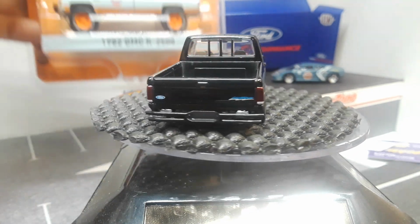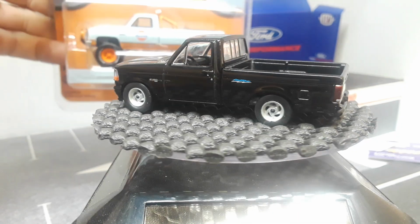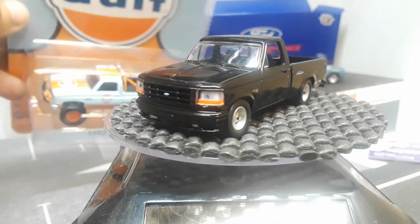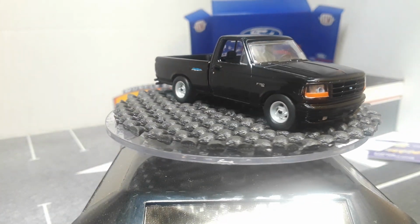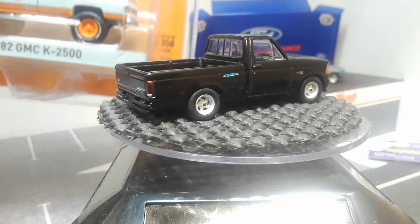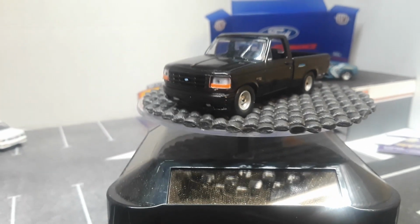And we were able to get this 1982 GMC K2500. It's a Miho exclusive. Greenlight Golf. Of course, I love my Golf. It's limited to, can't really see it there, but it's limited to 2,750 pieces with 250 chase pieces, I think.